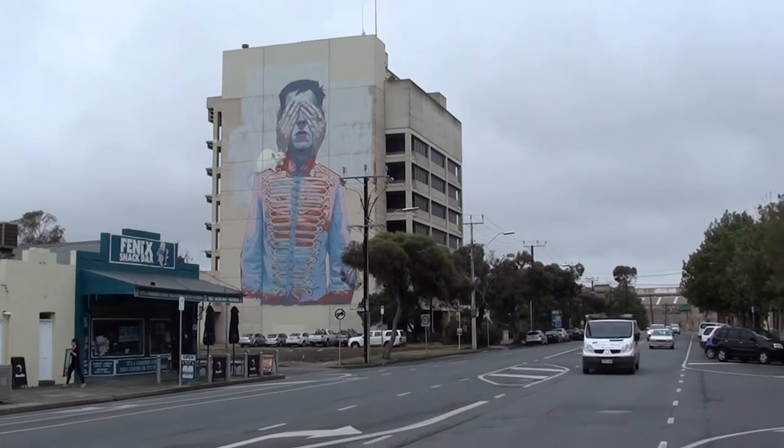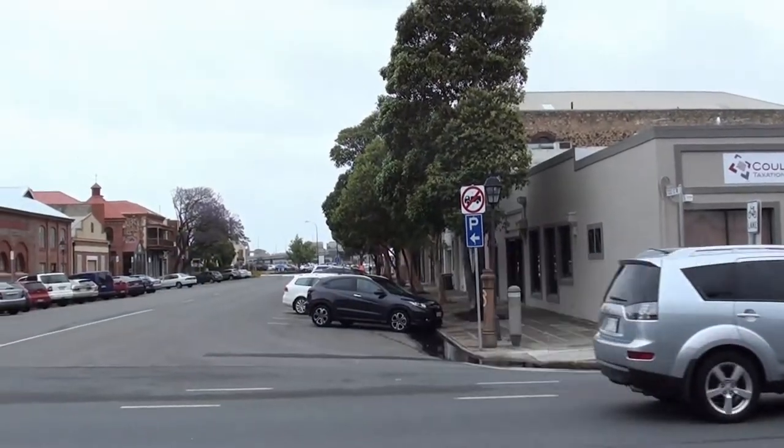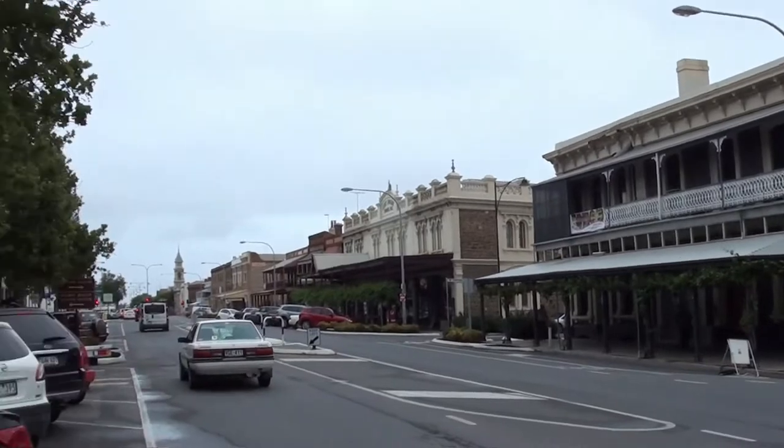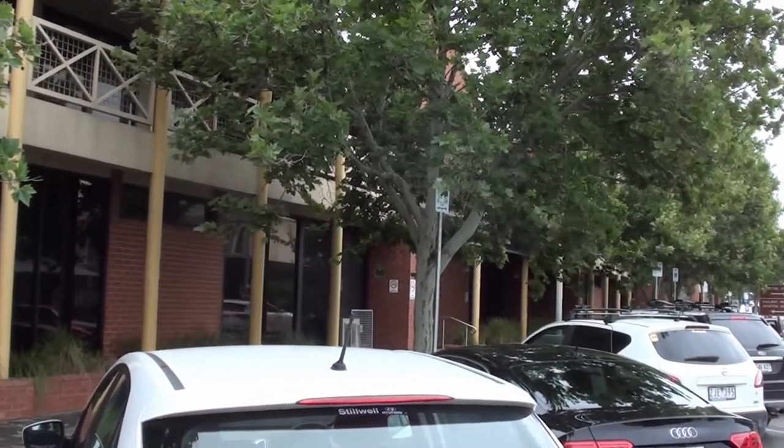The old Harbours Board building, looking towards the number one dock, and we're standing outside what used to be the Port Dock Railway Station.